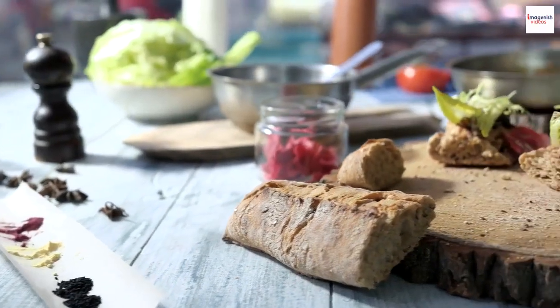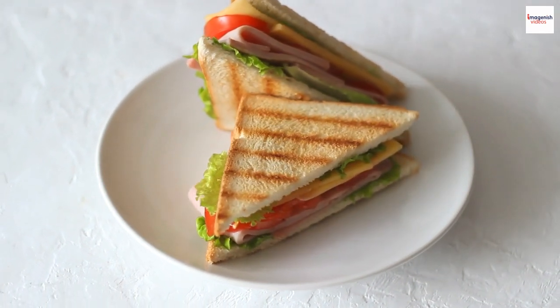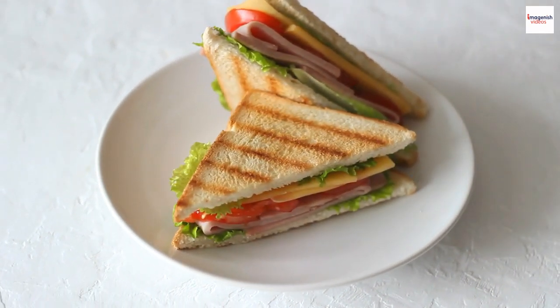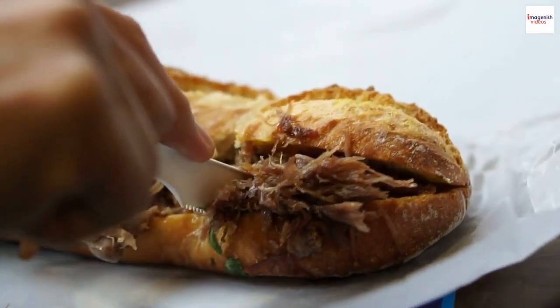Reuben sandwiches on menus. Reuben sandwiches are a staple on many restaurant menus, from diners and cafes to upscale eateries. It's a testament to the enduring popularity of this beloved sandwich.